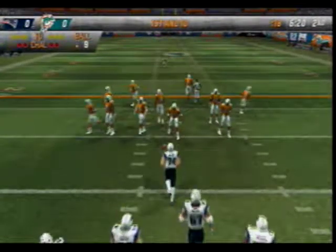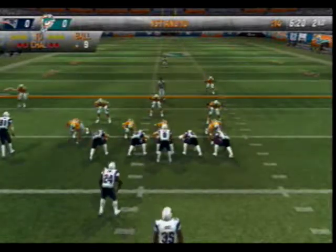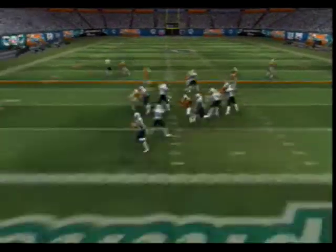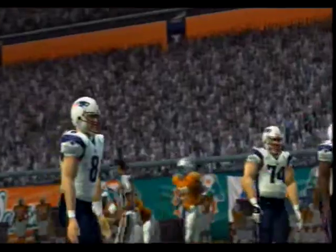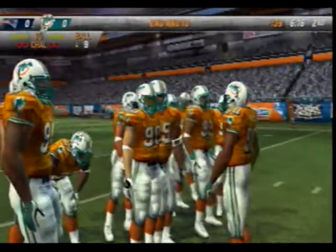First and 10. Miami goes with a four-man front. On the carry. Fakes the handoff. Throwing. And he makes no, he can't haul it in. I don't know what happened there. The quarterback did his job delivering a catchable ball. He just couldn't come up with it.